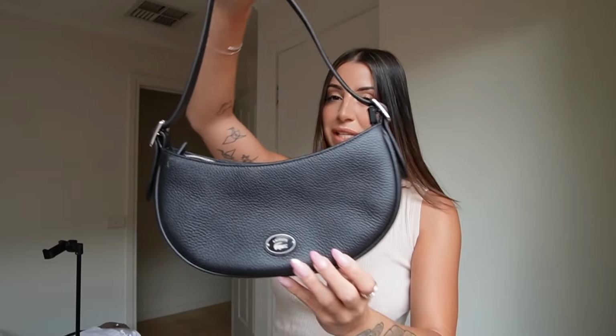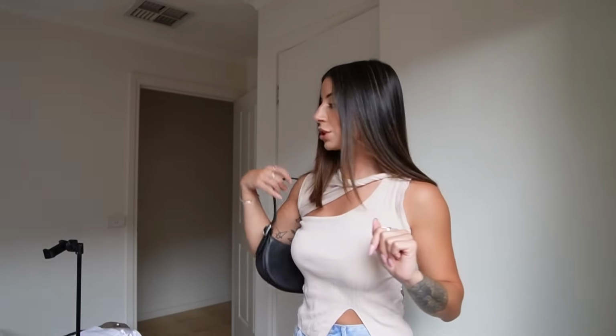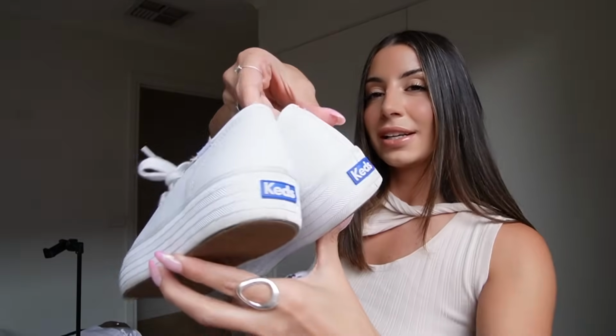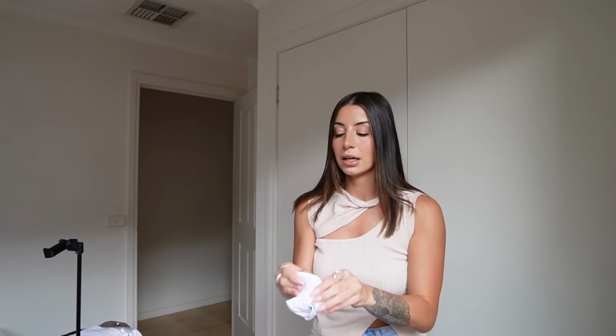Now, this is the bag I'm taking. It's from Lacoste. It's got silver hardware, and I think it just looks really chic. And then let me show you my shoes. Shoes, I'm going to take my Keds. Do you guys remember I wore these all over Europe? I still love them and I still wear them. They're actually quite comfy, especially for walking around and things like that. And they've got a slight platform, which I think looks nice with this skirt. I'll show you the full length.